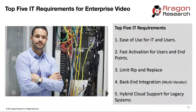And again, that's some of the areas that we've seen people like Polycom work really hard on. Do I have to rip out old equipment? Can I make it work together? And again, that's one of the things that some people say, no, you have to rip and replace. Back-end integration, again, can I make it work all together? I'll talk about that on the next slide.